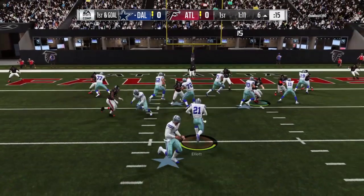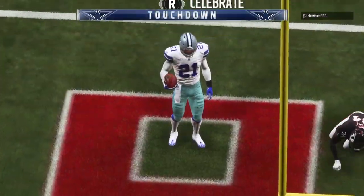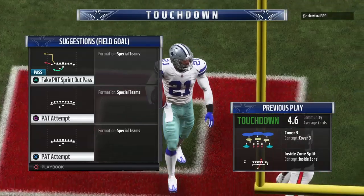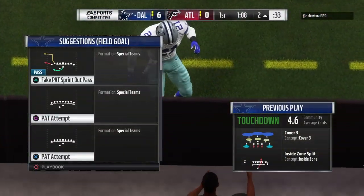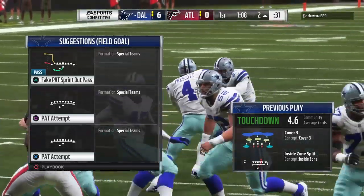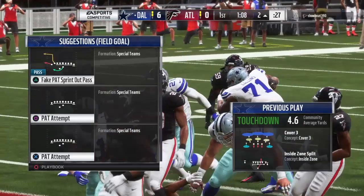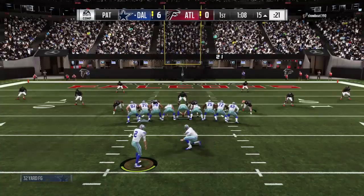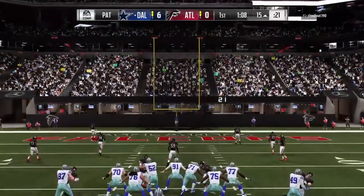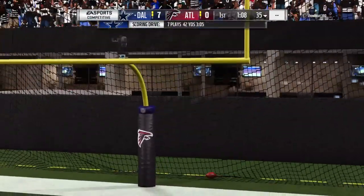Now Elliott. And he'll take it into the end zone for a Cowboy touchdown. Ezekiel Elliott, a 6-yard touchdown run. And the Cowboys have taken the early lead. Extra point attempt to come here. Point after, right down the middle. And it's now a 7-0 game.